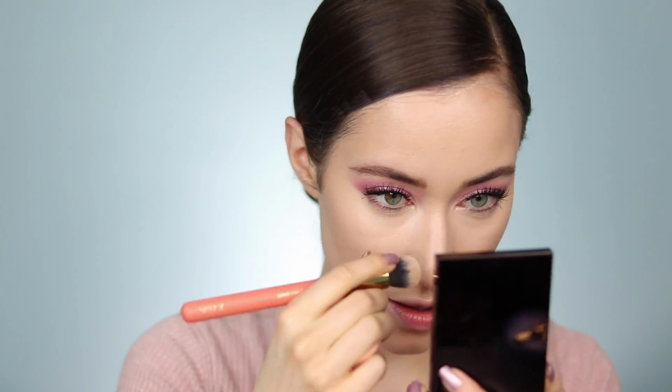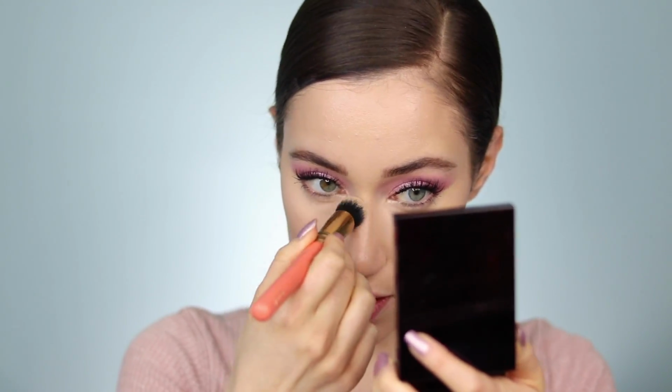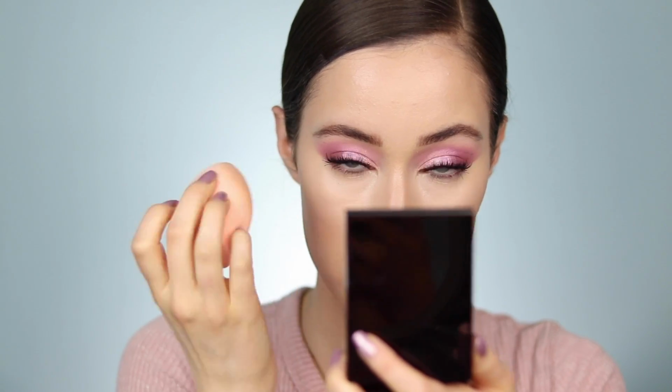I am really funny about nose contour colors because I don't think I've ever really found one that I'm obsessed with for contouring the nose. But this one, if I apply it to the sides, it creates the most subtle definition and it doesn't look like stripes on the face. It's just the perfect color for my skin tone to look like a shadow, which is what you want in a contour product.